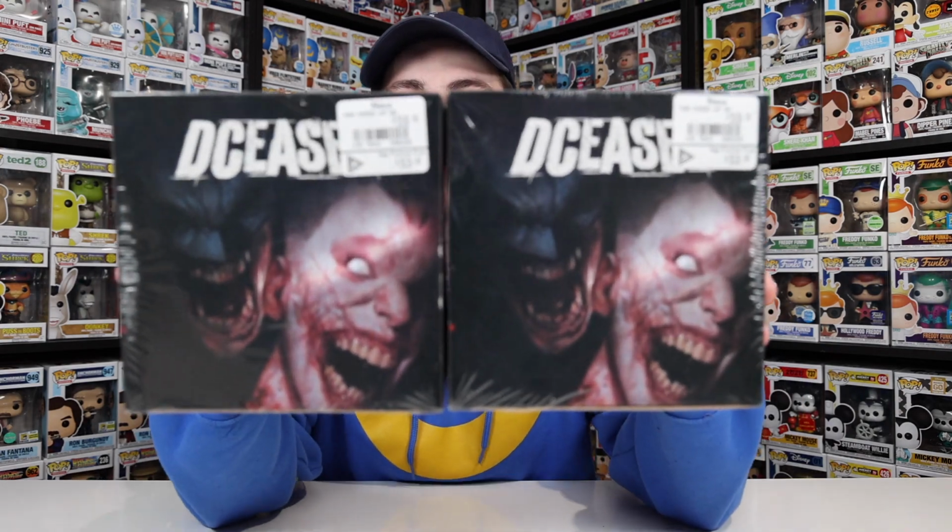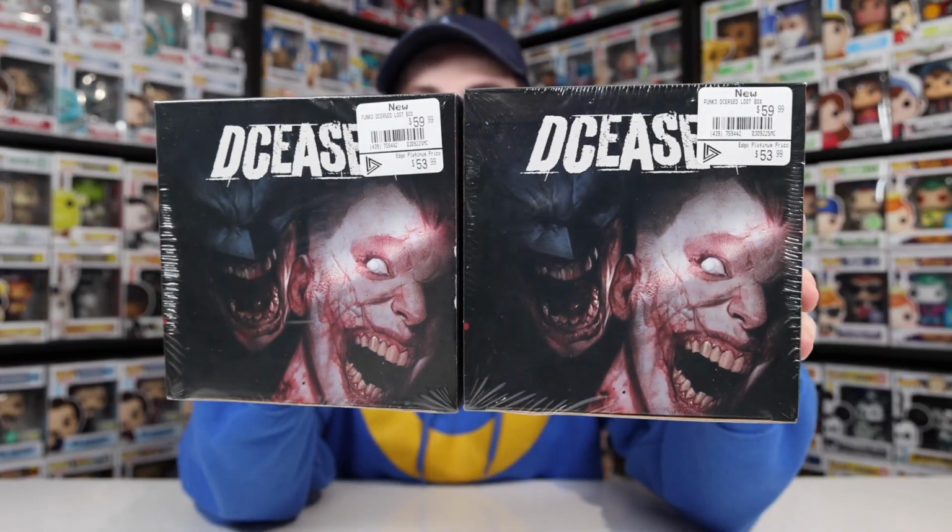And I did end up grabbing only 2 of these because there was only 2 different boxes you could get, a Joker and a Batman one, so fingers crossed we get one of each. Because if not, it's going to be a little bit annoying, but if you guys want to check out what the boxes actually look like, here they are.